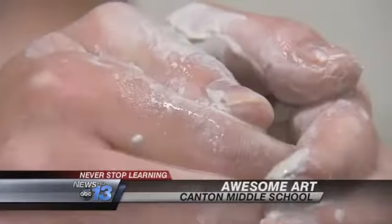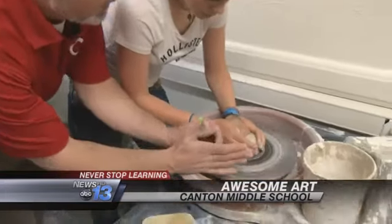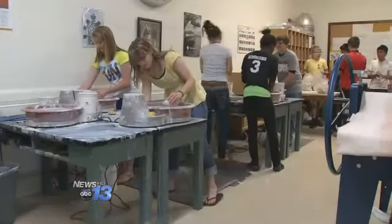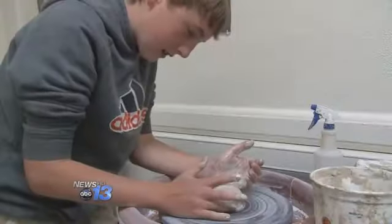Hold it in one place. So you're pressing pressure with your right hand, and then you're pressing down with your left. Art teacher Stephen Harris is showing his students how to use a pottery wheel. He has 9 of the wheels in his class, along with plenty of clay and glazes.